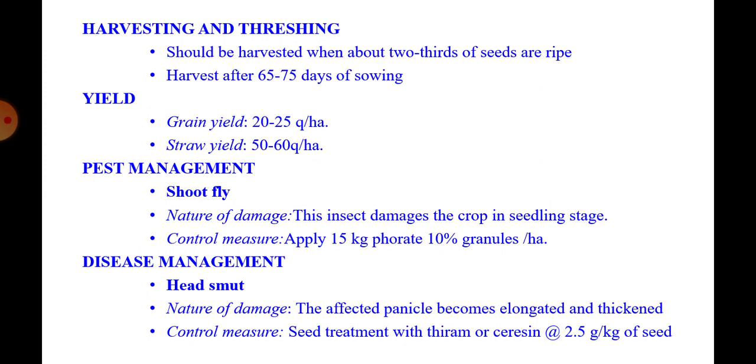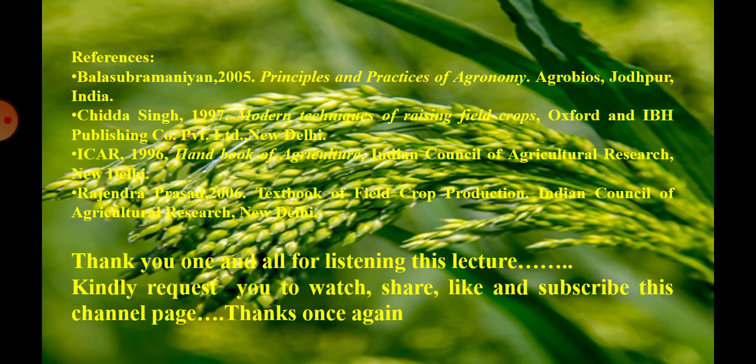And at last, references are given: Principles and Practices of Agronomy by Balasubramanian, Modern Techniques of Raising Field Crops by Chhida Singh, Handbook of Agriculture by ICAR, Textbook of Field Crop Production by Rajendra Prasad.